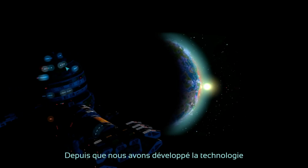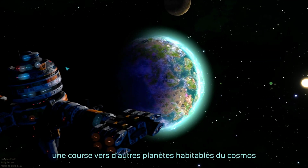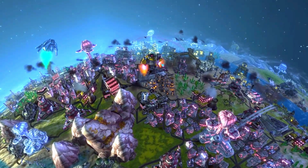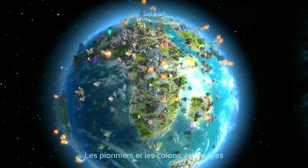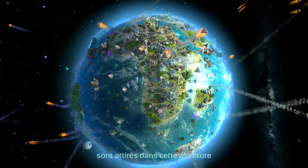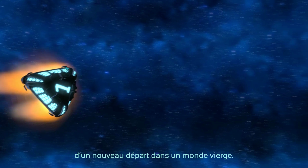Since we developed the technology to travel through hyperspace, a race to other habitable planets in space has broken out among the big corporations. In search of limitless growth, they leave Earth exploited and its environment devastated. The voluntary pioneers and colonists are lured to this adventurous journey by the hope of a better life and a new beginning in an untouched world.